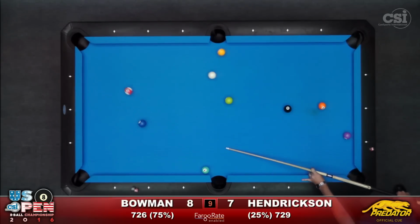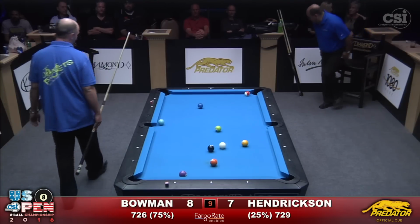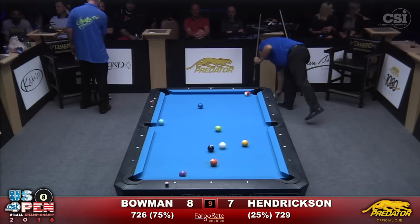Oh, he's trying. He made this bang shot? No. No. Wow, he came real close. And he came as close as he could to the 2 ball. Well, he put Rory under some pressure here, especially with that 7 ball right on the side rail.